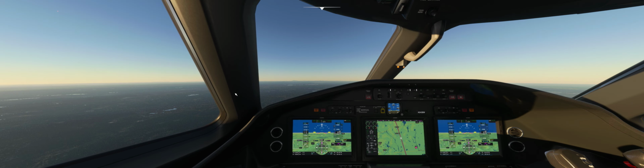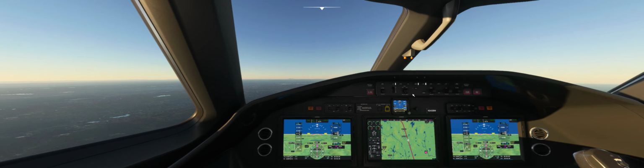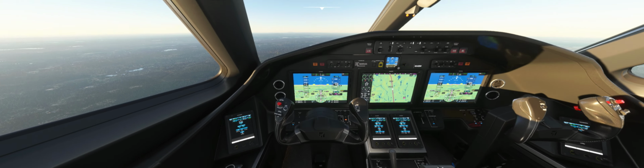I like the name of that. Do you catch the name of that waypoint? BOSOX. I think that has anything to do with the Boston Red Sox. I'll take a wild guess and say yes.